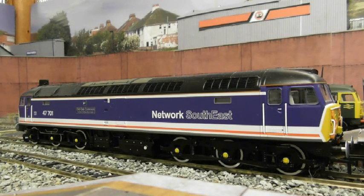If you're fancying having a go at modelling Network South East, then you've certainly got a lot of options open to you. NSE is modelled quite a lot on layouts. If you are going to go ahead and build a third rail based one, do check out Ebsworth Street. Although not set in the NSE area, he's actually got third rail down, and it will give you an idea of how to go about doing the third rail. Now that's Greg Marshall who runs that.